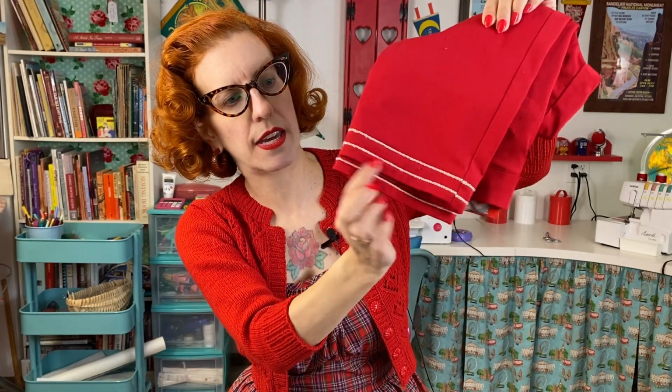And I recently sewed up a pair of pedal pushers in some stretch twill that I had in my stash. I added this cute kind of like machine couching on the hem of the legs, and it came out really cute. I'm definitely gonna have to try that again sometime.